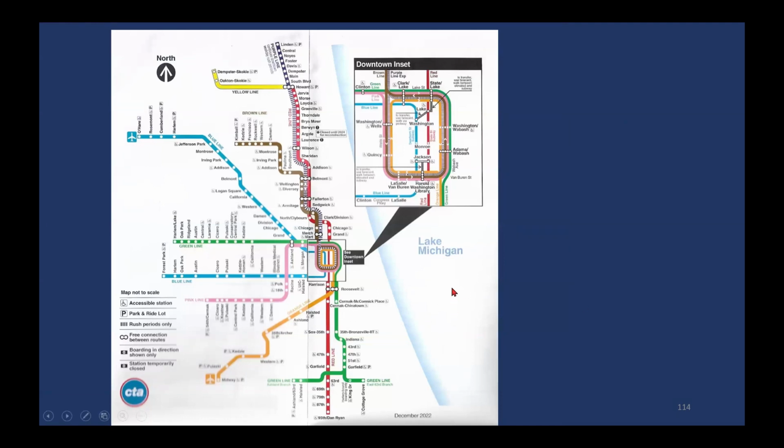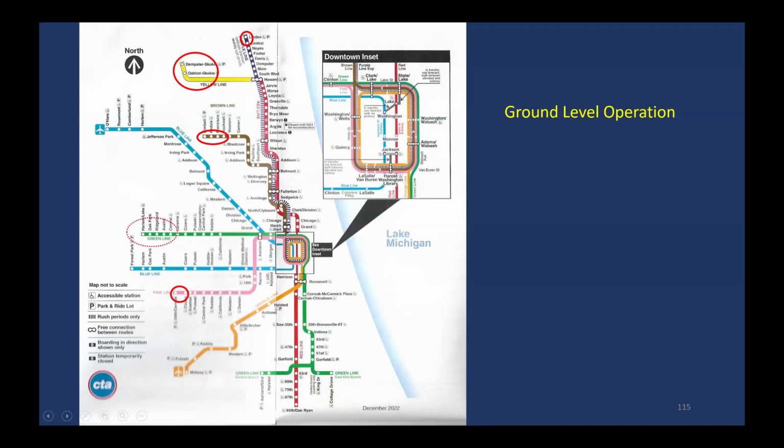So now when you come and visit Chicago, you'll instantly remember everything you learned in this program about how these various routes came to be the way they are. Now, one of the things about Chicago that's interesting as a rapid transit network is the number of places where they did operate on the ground with grade crossings. So I'm going to take a moment just to describe these.